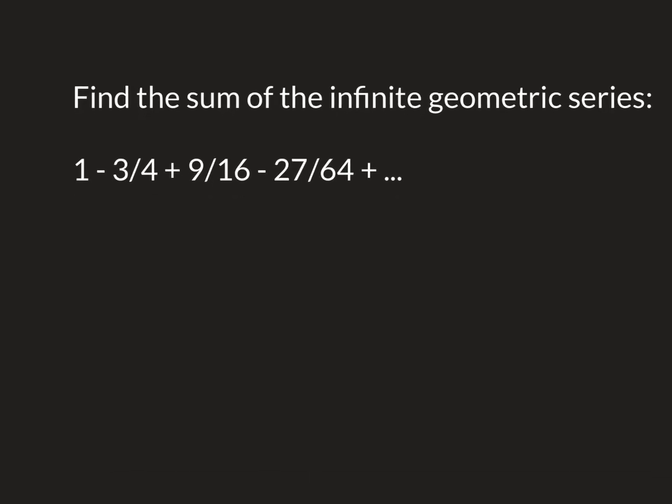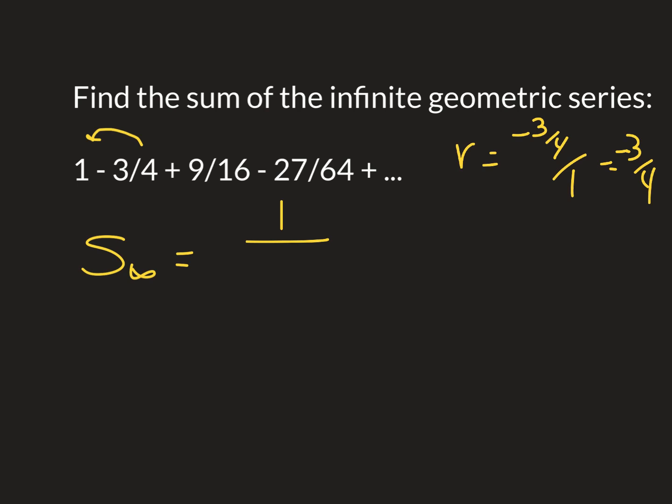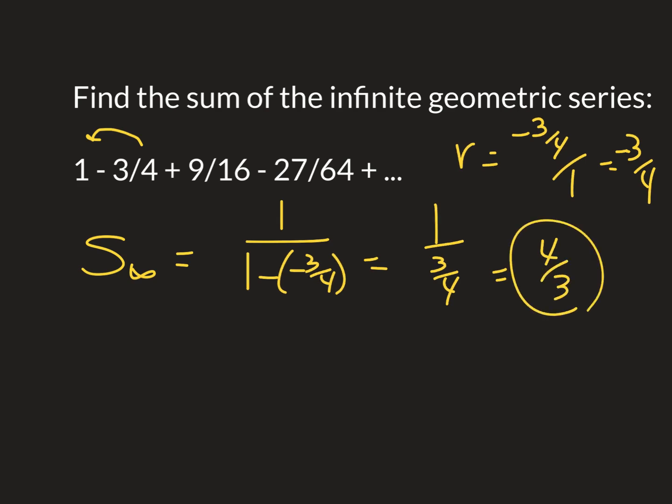Find the sum of the infinite geometric series. Don't do it until you check your R. You've got to have R anyway, might as well see what's happening. Remember the way you found R from yesterday? You put the second number over the first number, so you get negative 3/4 over 1, which is negative 3/4. Now, because that's a fraction, the absolute value is less than 1, we're good to go. So the sum of the infinite sequence is the first term, which is 1, over 1 minus R, which is negative 3/4. Now, 1 minus negative 3/4 is really positive 3/4. And if you do that division, 1 divided by 3/4, you get 4/3. All right, so there's your sum.